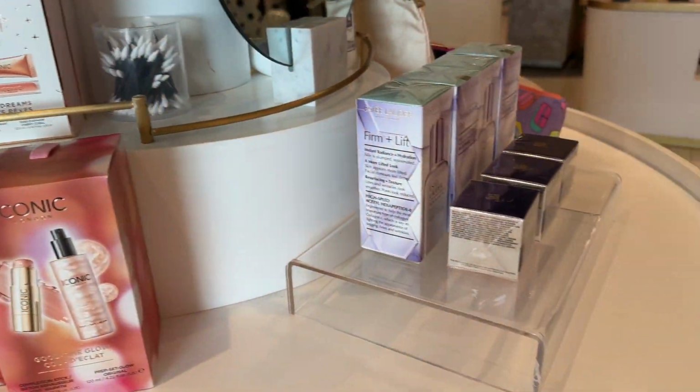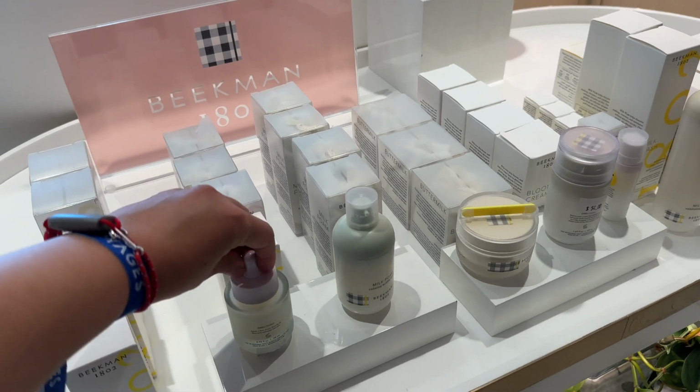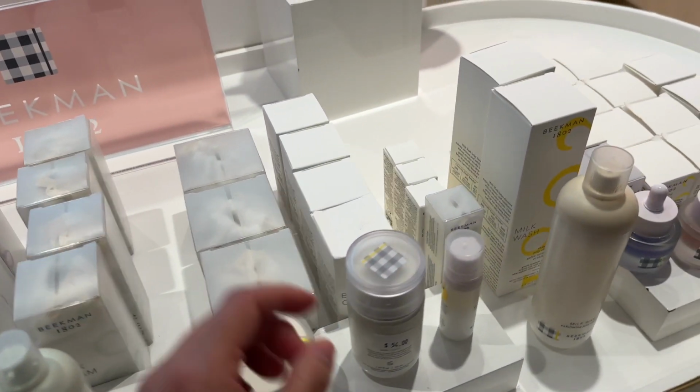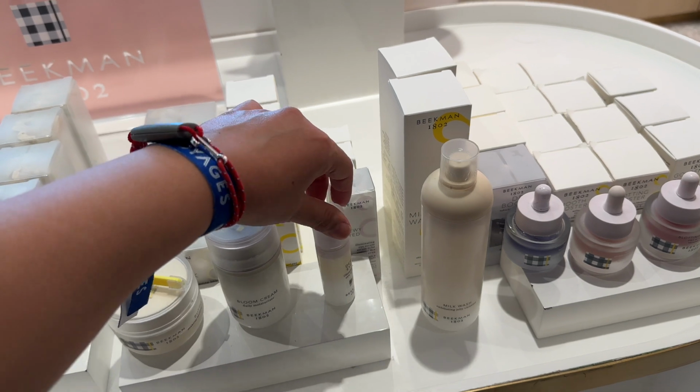Interesting. They have a lot of brands I haven't seen on cruises before. Beekman. I've been wanting to try this serum, so maybe. But I have so many serums, I don't need it. This one I liked. I think the Nude Sticks tinted sunscreen is sold out, and also all of the shades of foundation that are in my shade are sold out.